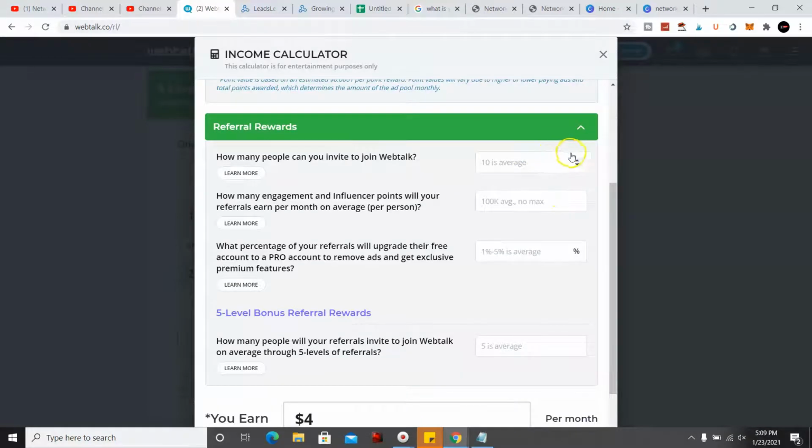Then it says how many people can you invite into WebTalk? I think I invited over 20, 24 already. Okay, so it says here how many engagement and influencer points will your referrals earn per month? Let's just lowball it. Say they don't come in and don't do much, so it's 1,000 points. That's $6 per month. That's maybe not a lot of money, but that does build over time.